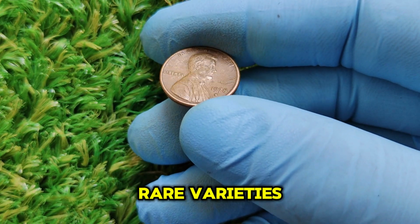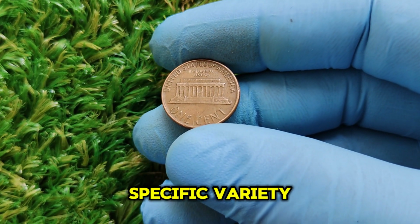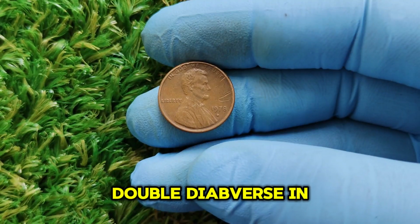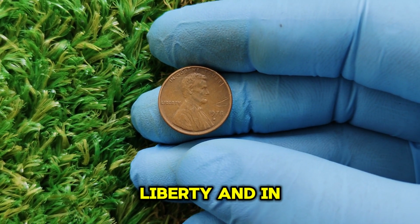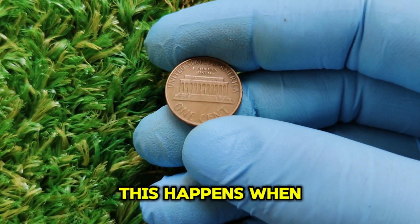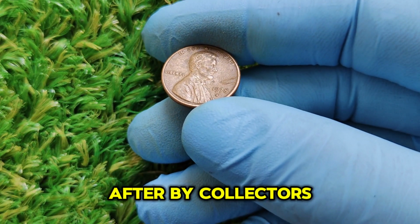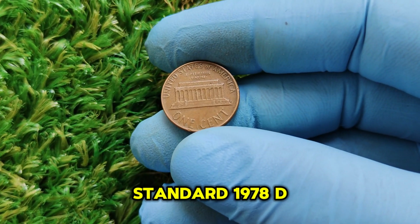And speaking of rare varieties, there's also the possibility that your 1978 D penny could be part of a specific variety that is worth even more. One of the most notable varieties is the 1978 D double die obverse. In this variety, the engraving on the coin's obverse, particularly the words Liberty and In God We Trust, has been doubled due to a minting error. This happens when the die used to strike the coin is misaligned or receives a second impression. These coins are incredibly rare and highly sought after by collectors, which is why they can be worth much more than the standard 1978 D penny.